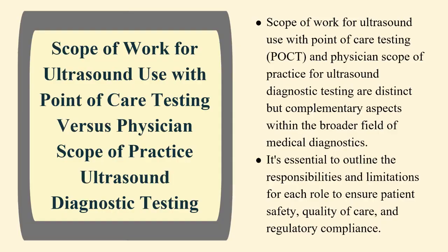Scope of work is really important for understanding the difference between point of care testing versus the physician interpretation scope of practice, diagnostic testing versus point of care testing. It's really, really important to understand the difference because I do hear this across the country. Point of care just means you're grabbing the machine and you're doing it at the bedside, and that's not accurate.